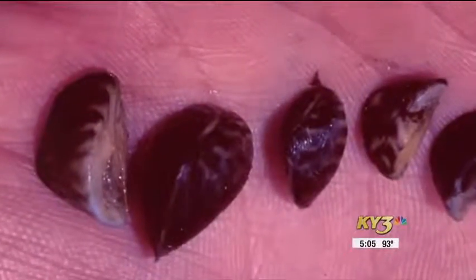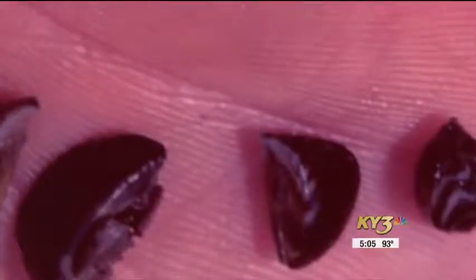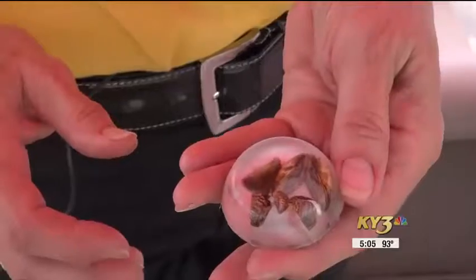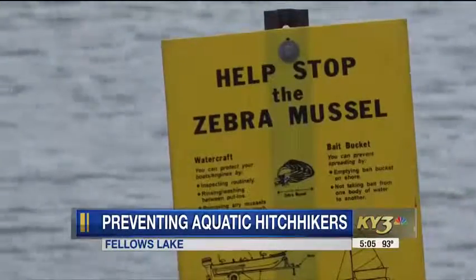Before you leave the lake, it's important to make sure that you haven't picked up any hitchhikers or invasive species. Some of them, like these zebra mussels, can even be smaller than your fingernail. I think that was the biggest aha for me, was the size. They're so tiny, but I think that's one of the things that's most disruptive. And then the fact that one female can produce 1 million eggs a year. So even though zebra mussels can be as small as a grain of sand, they're invading by the millions.